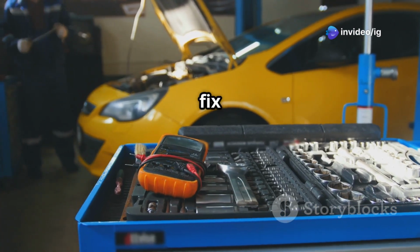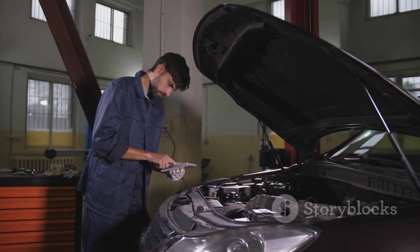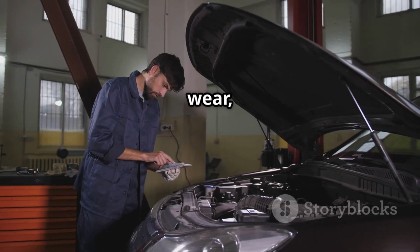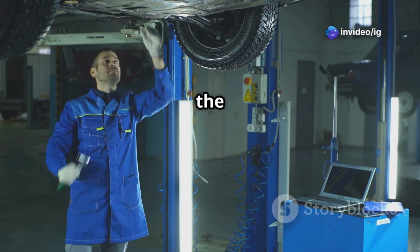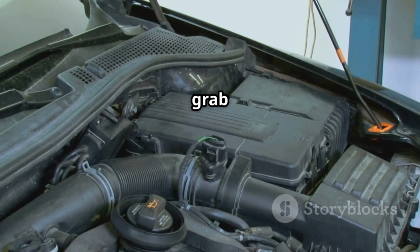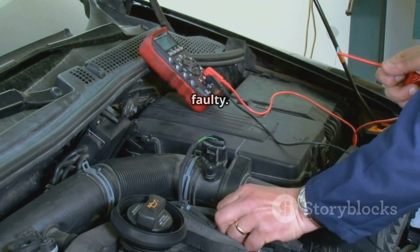So let's talk about how to fix P0257. First, check the fuel injection pump for any leaks or signs of wear, and replace it if necessary. Next, inspect and test the fuel metering control valve, also known as the B-side solenoid. Clean or replace it if needed. Then, grab a multimeter and test the fuel rail pressure sensor, replacing it if you find it's faulty.